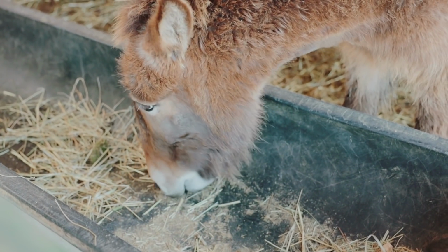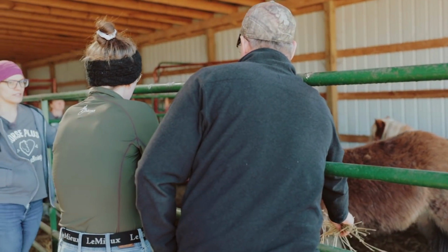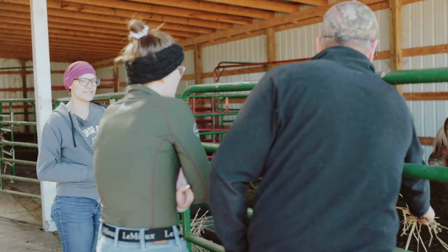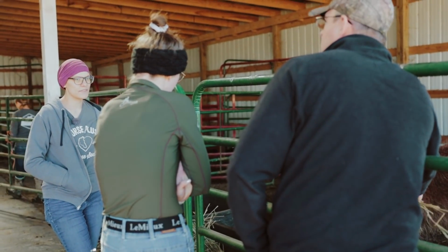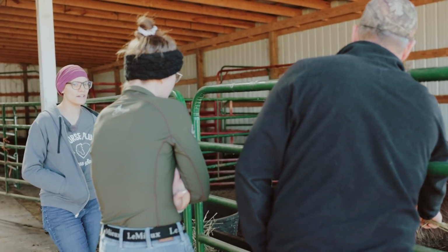And they're pretty much unhandled. Okay. What are you planning on doing with them? Do you want to make them into kid ponies, cart ponies? For now, they'd be a companion for my baby. You're going to do showmanship? I would like to do showmanship too. That would be a really fun thing.